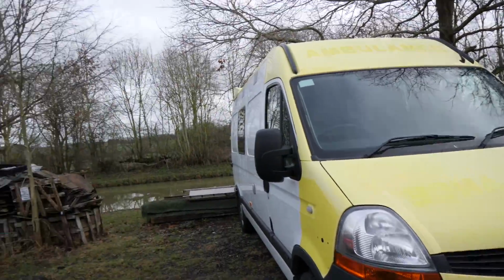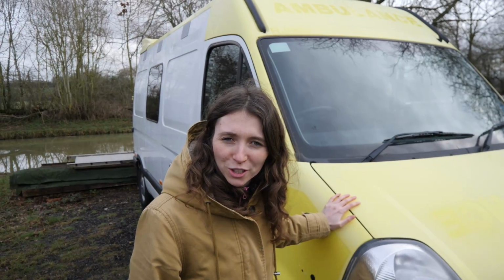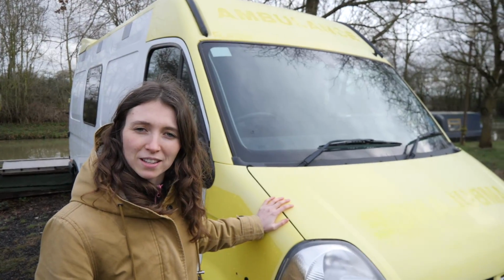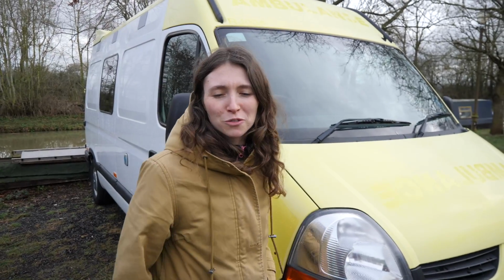Here you go. Okay, I'll tell you something a little bit more useful than Benny. So it's a 2007 Renault Master, and it's an ex-Red Cross van, ambulance. So it's not done very many miles because it was just used at sort of school fetes and stuff like that.